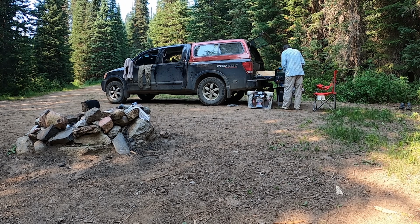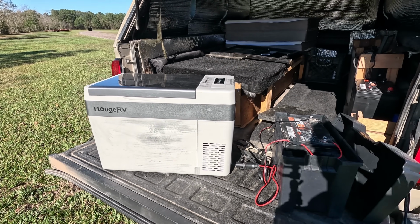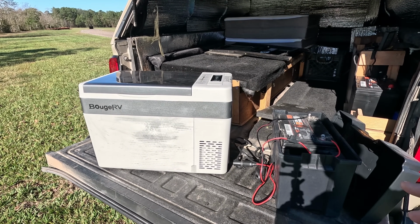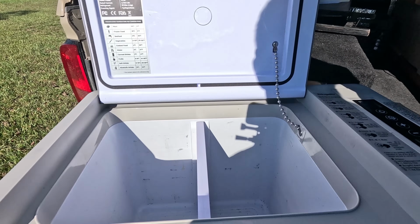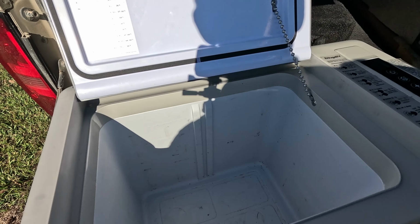And the most important part is that it allows me to stay out indefinitely. I don't know that you have to come in. The only reason you have to come in now is for gas, or you need to replace your food. It'll hold, I think, like 40 cans or something. And it has this little divider, which is kind of cool.